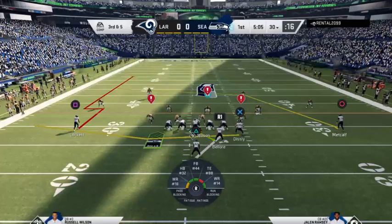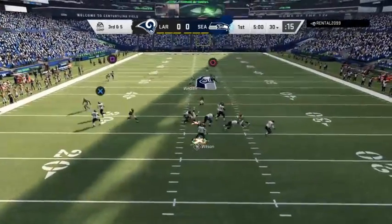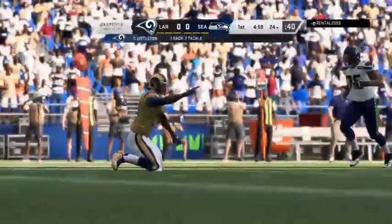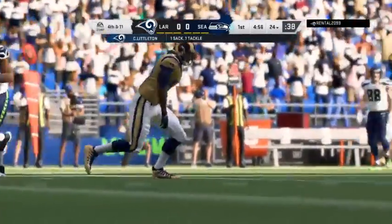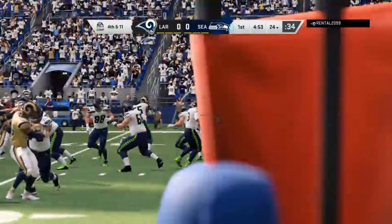They're not ready for this. They still playing soccer. Here's Wilson. Under a heavy rush, and down he goes. Corey Littleton in there to drop him for a 6-yard loss, and that will lead to 4th down.